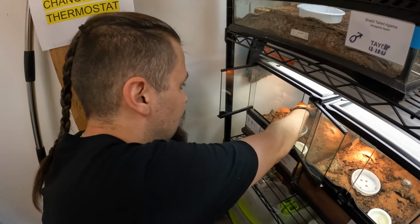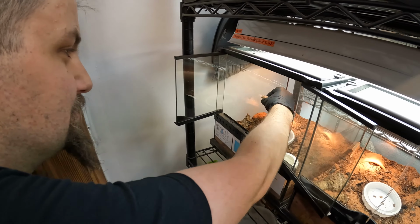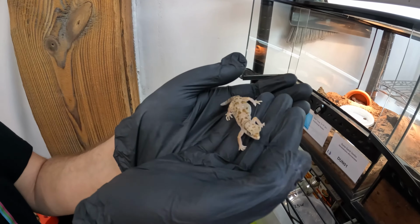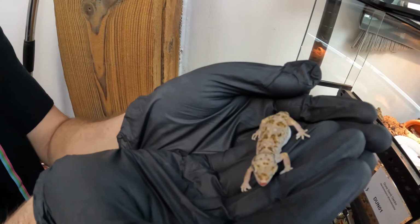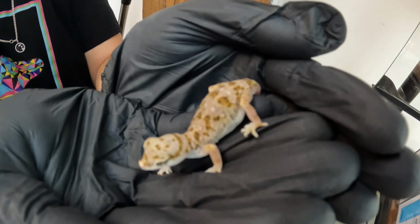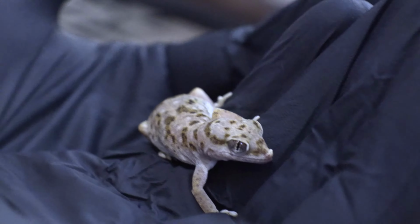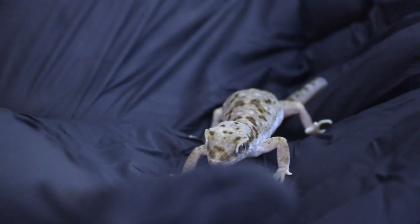These guys are adults. This is an adult female, and they stay super tiny. They're a nocturnal species, which is most active at night. And like you saw earlier, during the day, they're typically hiding out in their little hides. Super cute. This is a species that is endemic to northeastern Africa and parts of the Middle East.